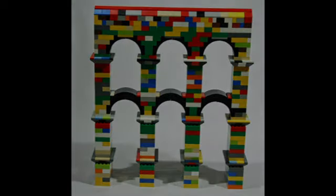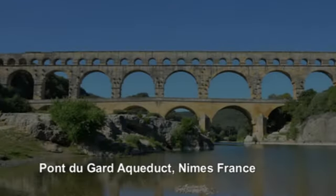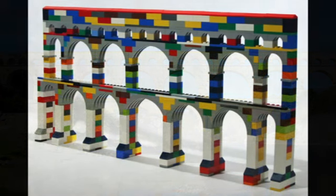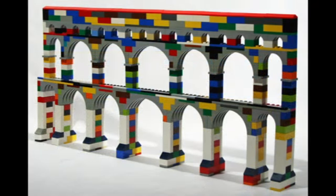The Pont du Gard Aqueduct Bridge in Nîmes, France, is the largest Roman aqueduct in the world. It spans across the Gardon River and reaches a height of over 160 feet. It is a three-tiered arcade on a grand scale, with arches up to 80 feet wide. On top of the lower tier is a bridge.